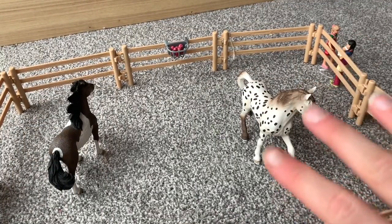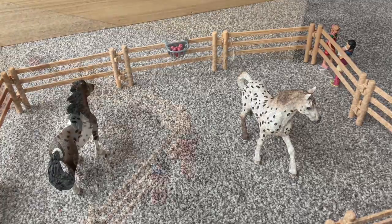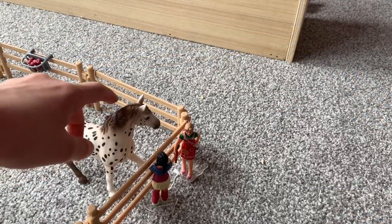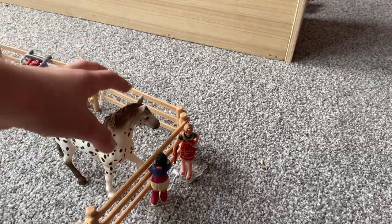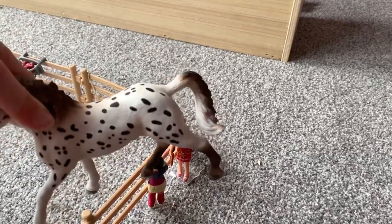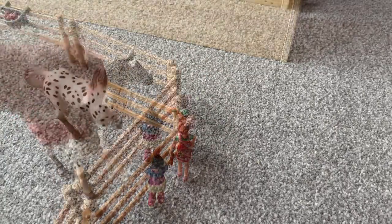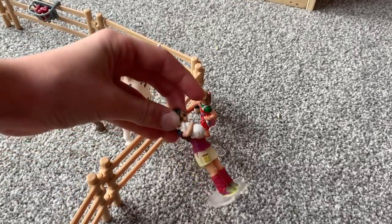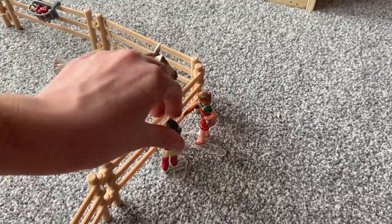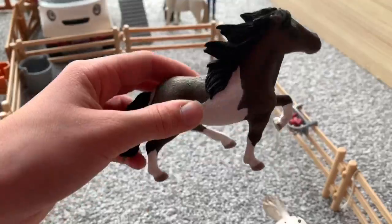Over this side is the stallions' pasture, but there's only 2 stallions out there at the moment. This is Frosty and he is a Knabstrupper stallion. I named him Frosty because he's got a tail like a wolf and wolves normally live in cold places. This is Maddie and she's just feeding Frosty some carrots. Stood next to Maddie is Martina and she's just holding a bunny. Over there is Windy and he's an Icelandic pony stallion.